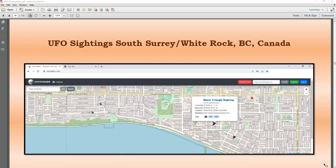And I'm going to show you guys the reporting, what somebody said, the actual data. Black triangular sighting occurred 2018. This was, I believe, June 27th at 1315 hours. That's when it occurred, reported 2018, June 28th at 1:02. Location, White Rock, British Columbia. In the summary, odd orange glowing section. And if you click into the whole description, it will give you more details. This is just the blurb summary of the first triangular craft being reported on.